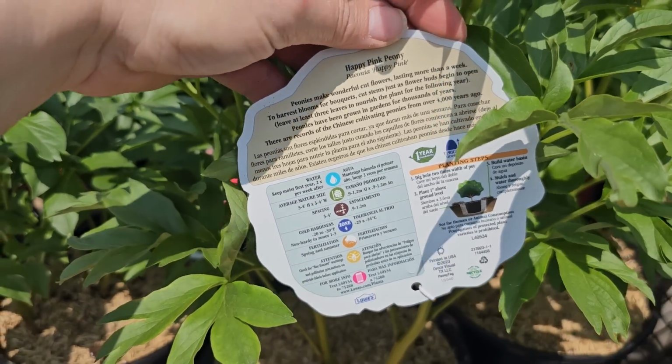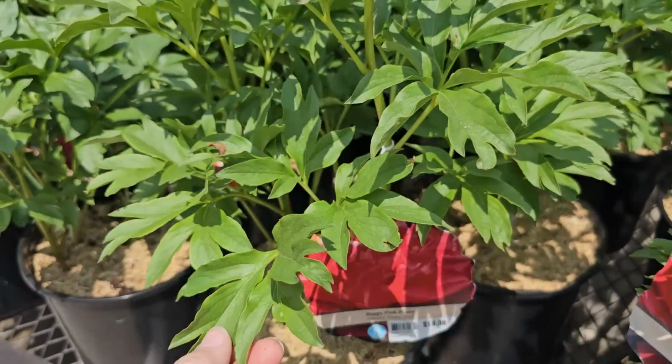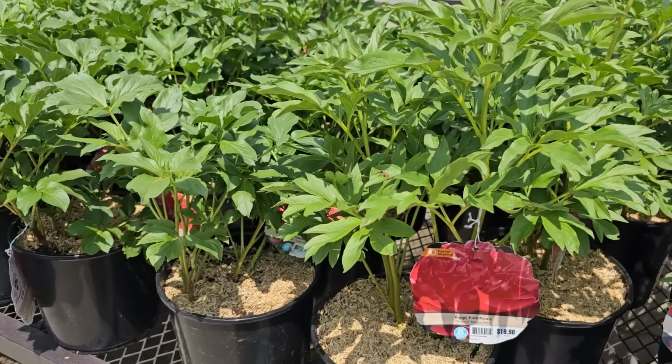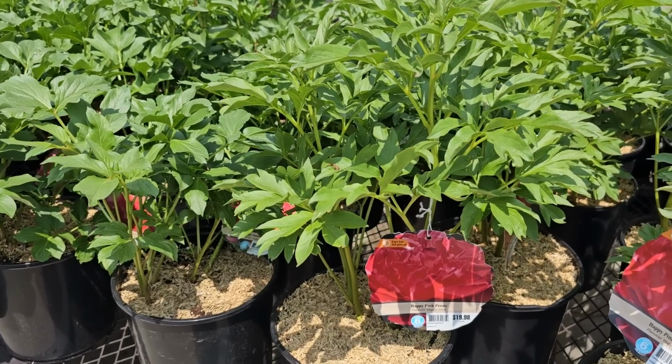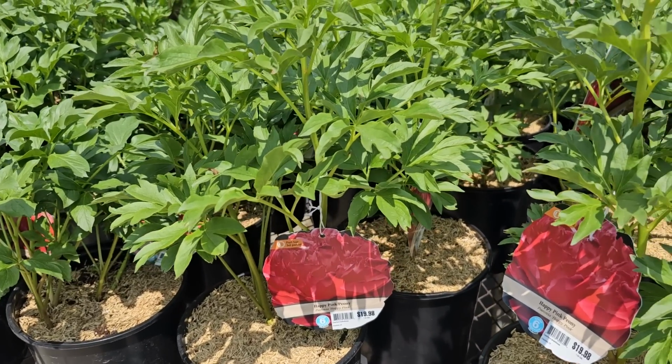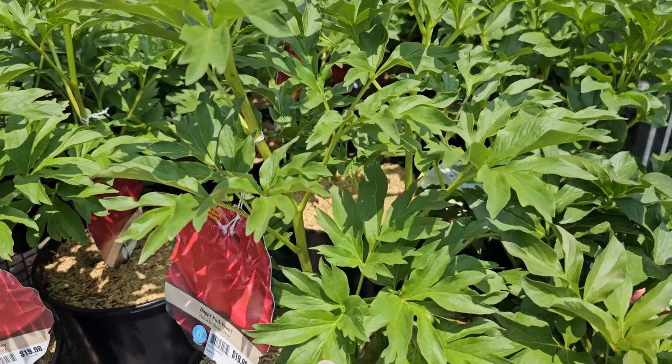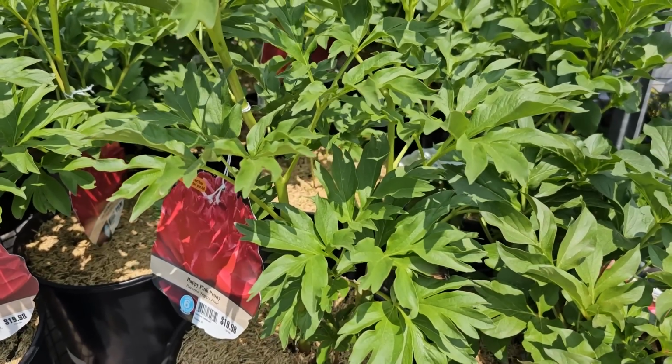Now with peonies, they do need some staking because the blooms are so large that they will start to kind of flop. Herbaceous peony specifically definitely needs staking. The Ito peonies need a little less staking because they are crossed between the tree peony and this herbaceous, so they tend to stand a bit more upright.